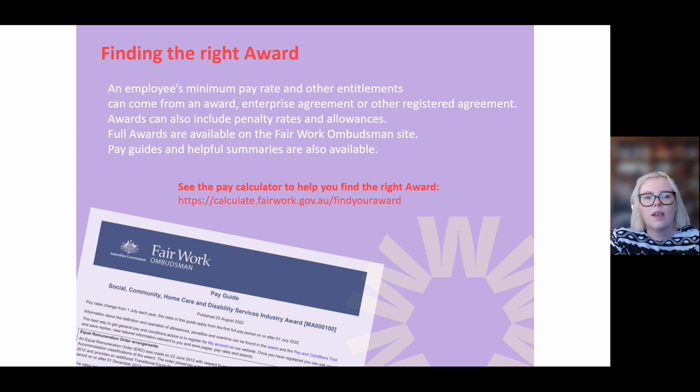So on the Fair Work Ombudsman site there's also pay guides and helpful summaries of common entitlements of the awards as well. So it's a really good idea to just every now and then go back and have a look at the awards that are applicable to your employees and make sure that you're upholding your obligations under the award.